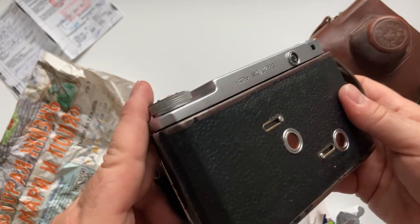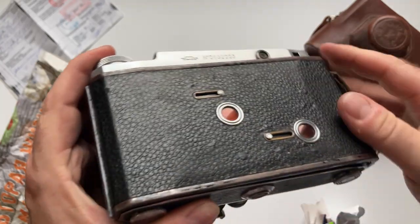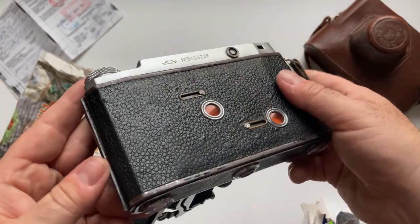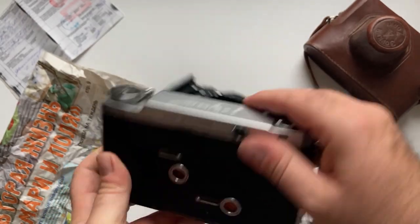It's not working at the moment. The shutter fires, no problems. Aperture works, no problems. But I just feel like it's misaligned. Something's not quite right. And that's the vibe I get. So yeah, I'll have to get mine fixed up.